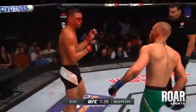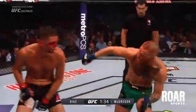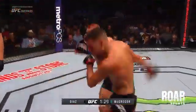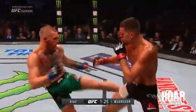Connor with a beautiful combination. Both of these men, so durable. Nate staggered him there. Oh, beautiful counter by Connor. There's the kick.